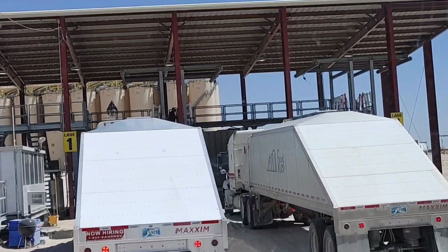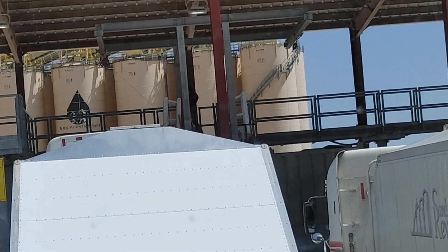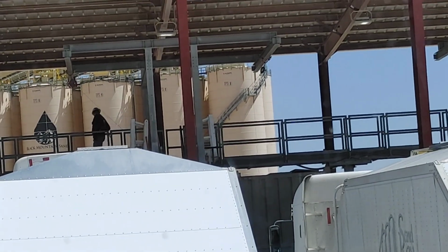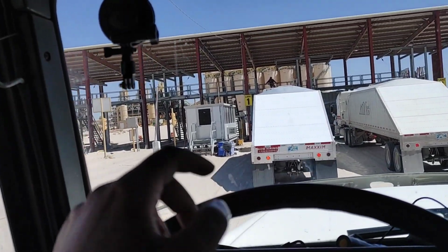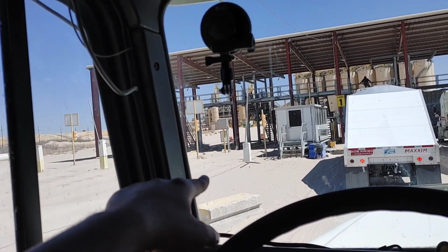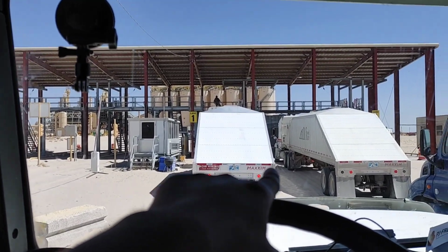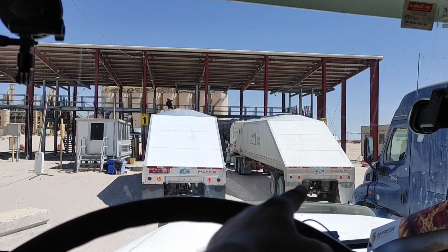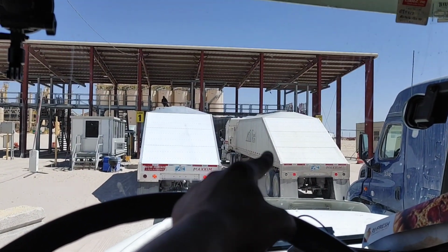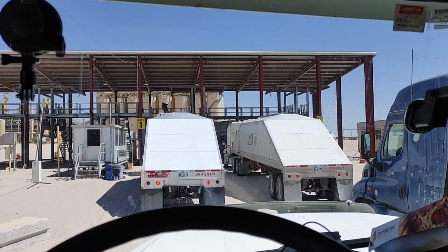Waiting for the guy up top to open up the trailer doors. That's their job up there. We just pull up underneath the rack and then they open the boxes for us. When we come back out, we come on this side of the exit and they close the boxes. These particular trailers right here, I'm not sure how they open them. I think they pull this handle and roll it back. I'm not sure. I never paid attention to them.